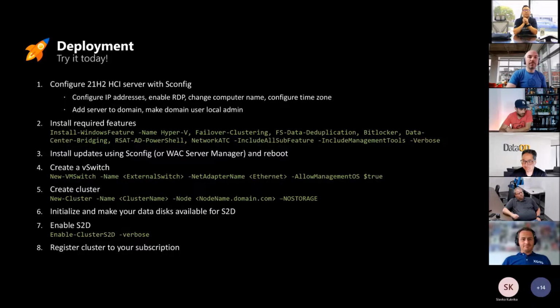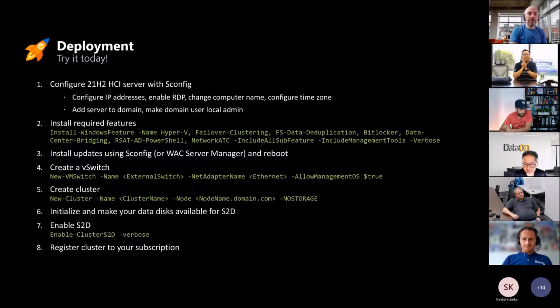Okay, so the deployments. We added support for 21H2, so you can go ahead and download 21H2. You boot the system with that, and after that you can configure your IP address. By the way, I have a bunch of Azure VMs running this too. If you have nested virtualization VMs, you can easily test this. I have a bunch of systems and it works perfectly fine.